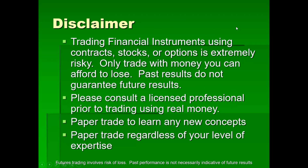Remember that we are adults here, and trading financial instruments using contract stocks or options is extremely risky. So only trade with money you can afford to lose. I should say, place at risk. Past results do not guarantee future results. Also, you might consider consulting a licensed professional prior to trading.